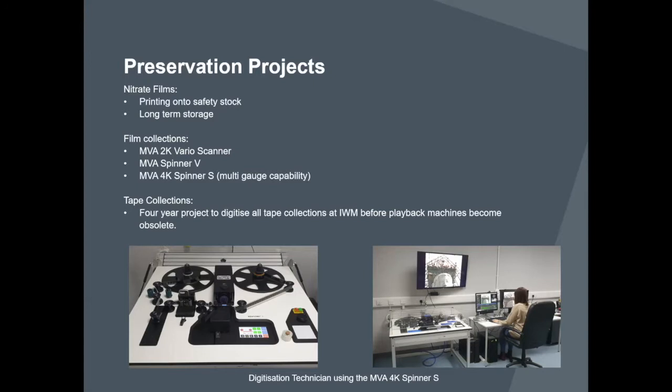I think the only size we don't have is 70mm, but we've got everything through from 8 to 35. So it's great that we're able to digitize our entire collections.